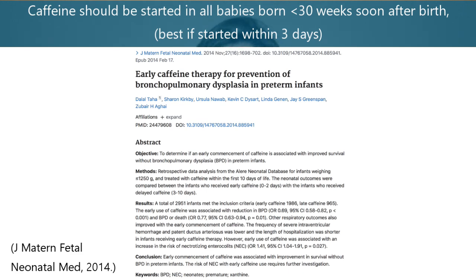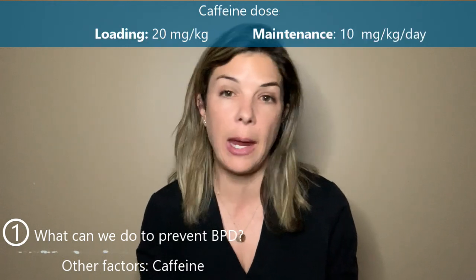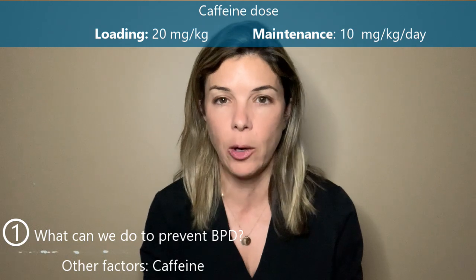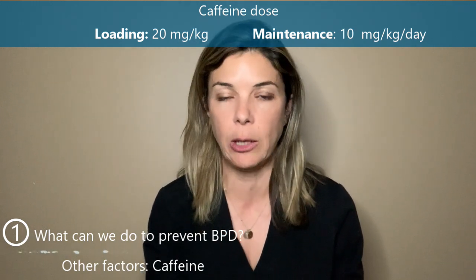And really, the sooner you start the caffeine, definitely less than 3 days of life, the better it is for the babies. And normally we start with a bolus dose of 20 mg per kilo, and then we do a maintenance dose every 24 hours of 10 mg per kilo per day.